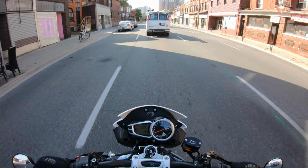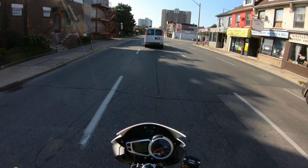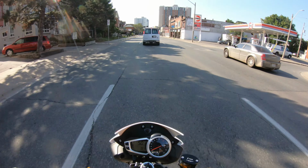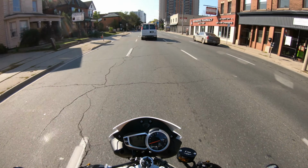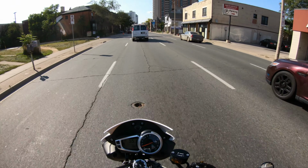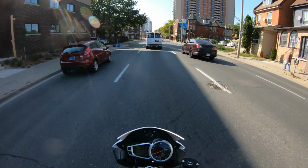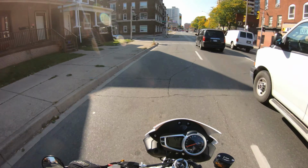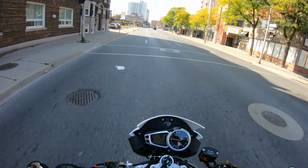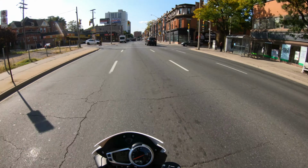This one's fitted with a single can aero exhaust. I believe it's just a slip-on, but it sounds so pure, so nice. The pops, crackles, backfires, what you will, on the deceleration is just a symphony. You almost want to slow down as much as you speed up. Beautiful.